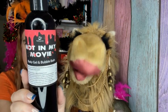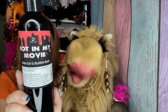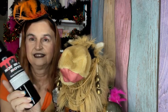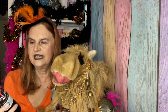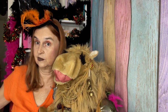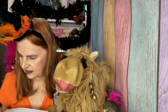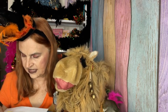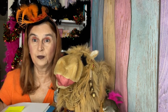Okay. This is called Not in My Movie. It's a body gel, also could be used as a bubble bath. Yes, this is full size. So I think everything in here is full size. This is 9.6 ounces. And her scent notes are coconut cream, pumpkin puree, cinnamon, honey, citrus, and plumeria blossoms. Not sure if I got that right.